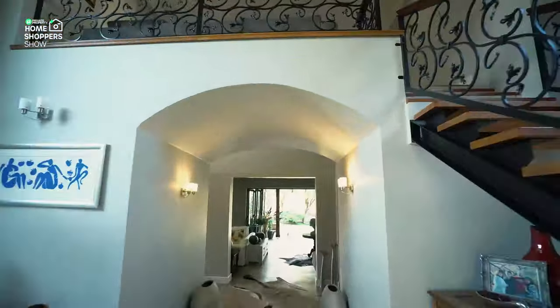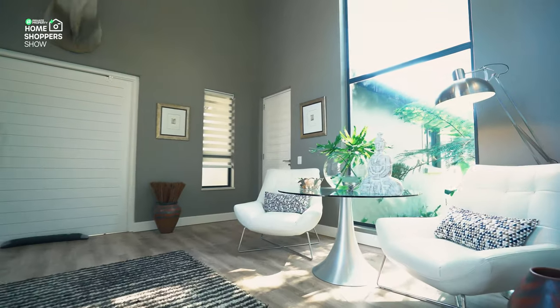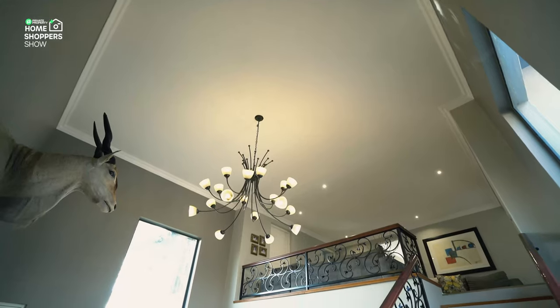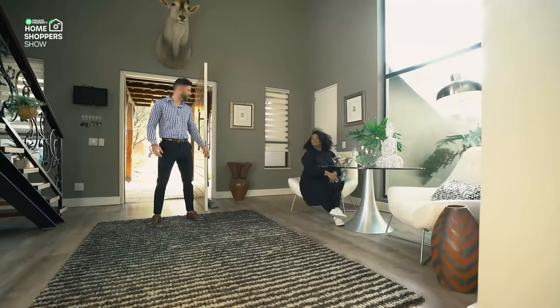Now coming through an entryway filled with beautiful upright wooden sleepers, we find ourselves in an entry hall that is dominated by tall ceilings, stunning chandeliers, and Lindy, what are you doing here?